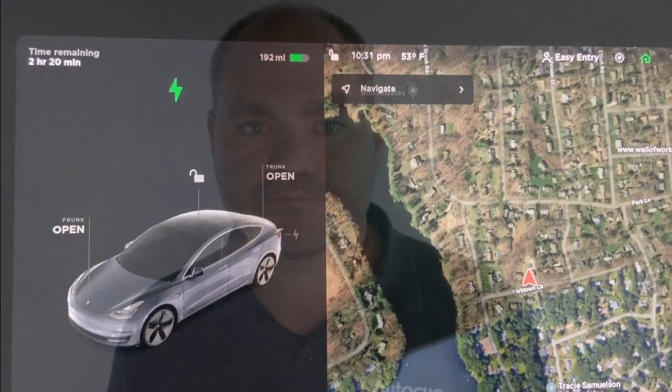This does not match up with my experience, though. I can't see energy consumption for my car in the Tesla app. So I got inside the car to take a quick look at the consumption, and I took a video. Let's take a look at that video.